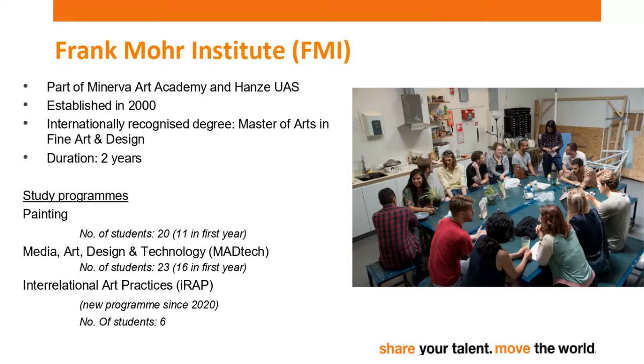The Frank Mohr Institute itself is part of Minerva Art Academy, which in itself is part of the Hanse University of Applied Science. The Frank Mohr Institute exists already since at least 2000, in some other form, maybe even longer. We have an internationally recognized degree in Master of Arts in Fine Art and Design. And the duration of this master is 2 years.